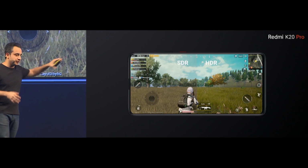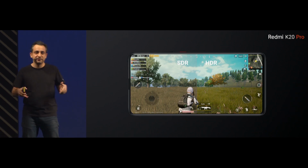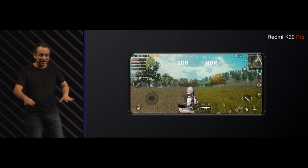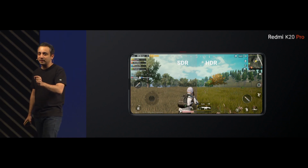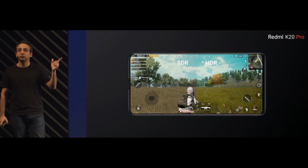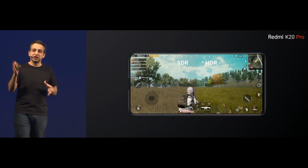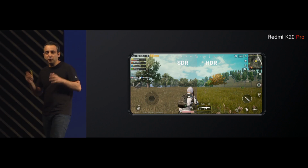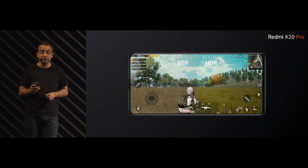Again, I'm going to go back to gaming. So imagine you are here and you're gaming, and this is the final circle. For the gamers who know what the final circle means, and there are a lot of snakes in the grass. Not literal snakes, but obviously people kind of crouched. With HDR mode, chances that you will spot them is a lot more. When you go back to second generation Game Turbo and you put on the visual enhancements, chances that you'll see them is even higher. So you are actually getting a massive gaming advantage with this particular phone, with all of these optimizations coming in.